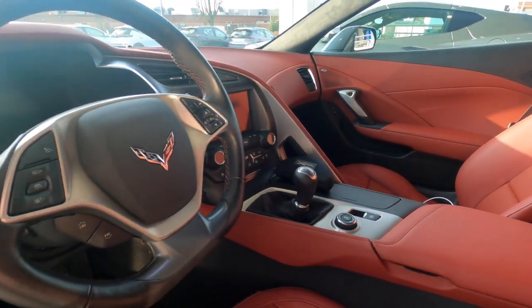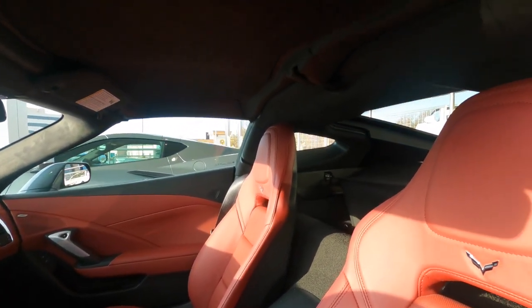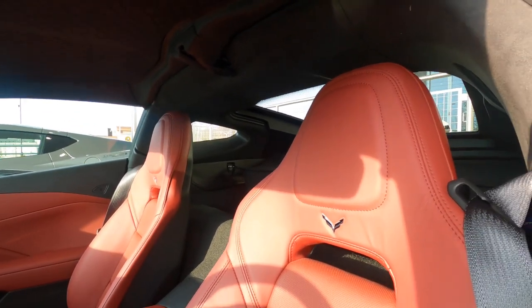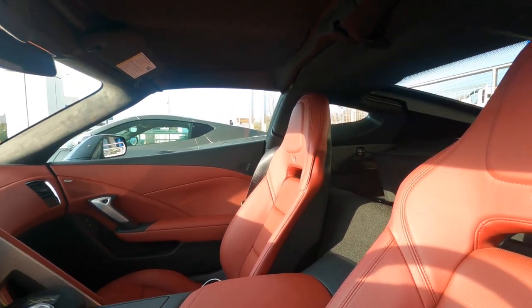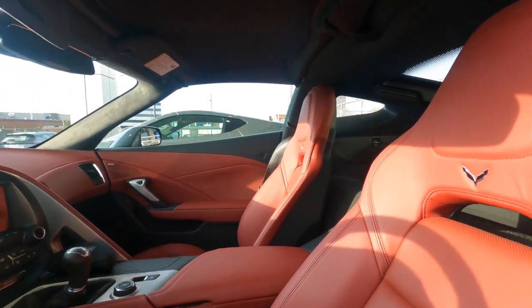So a huge shout out to my wife, Phyllis. Love you dearly. And this is just another chapter in our Corvette ownership throughout our marriage. And my daughter is super excited about this. She's going to be driven to school in this every day. So she's looking forward to that.